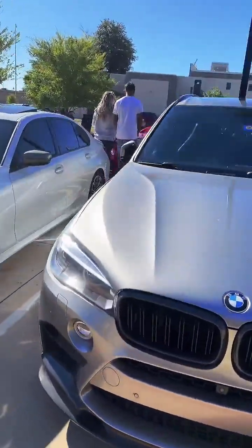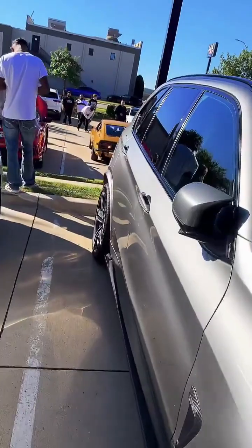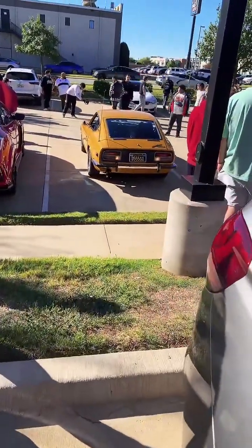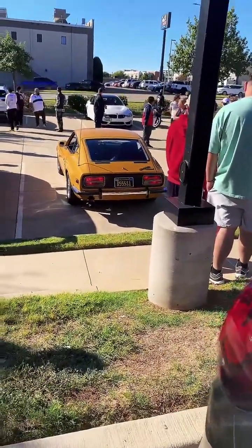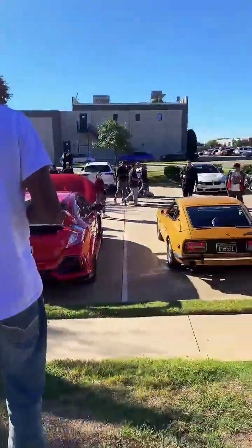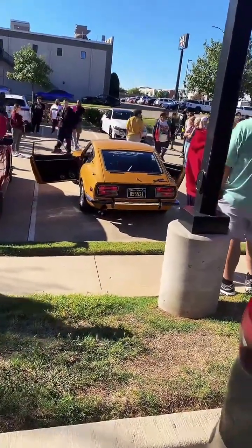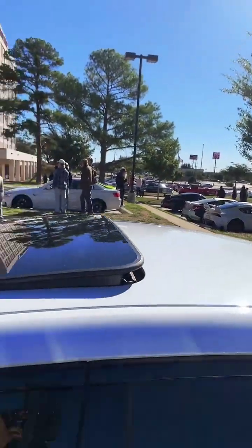Of course, that's the Mustangs leaving. What is that? Oh, look at that. Just coming in. That's cool. A Datsun 240Z. Damn, that sounded really good. That Datsun is nice. The 240Z. There's a 350Z.